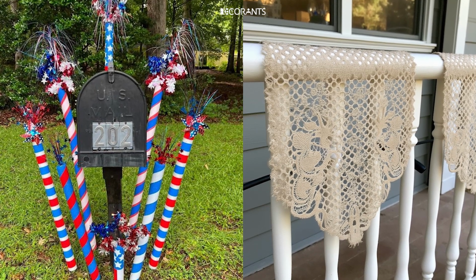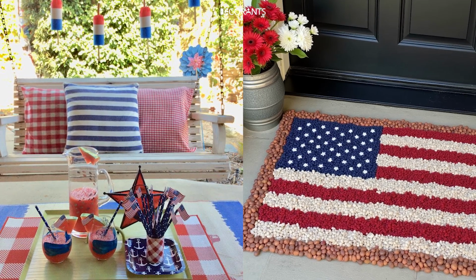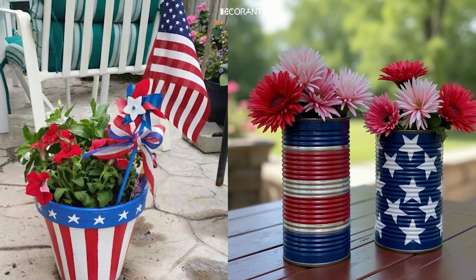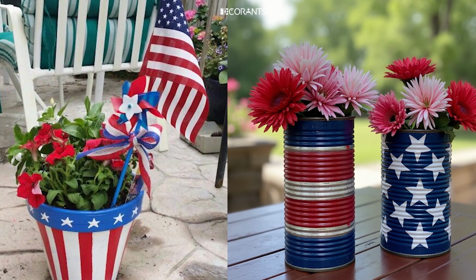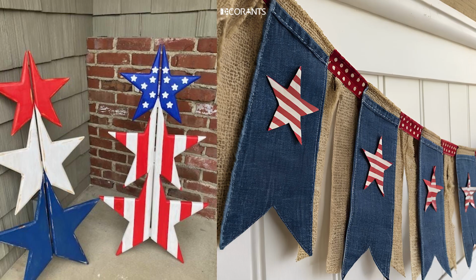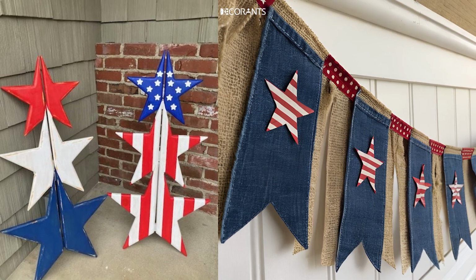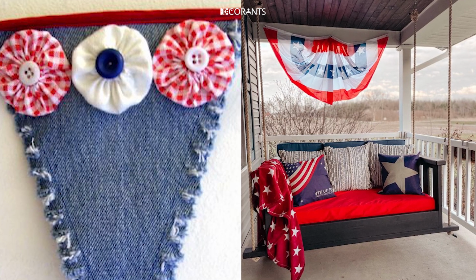Garlands made of fabric stars or rustic wooden signs with painted fireworks give the space a handmade, Americana feel. Potted flowers in coordinating colors, think white petunias, red geraniums, and deep blue lobelias, add life and natural texture. Line steps with lanterns, LED string lights, or mason jars filled with fairy lights for soft illumination after sundown. Even the smallest porch can be transformed into a patriotic haven with just a few thoughtful accents, turning a simple stoop into the heart of the celebration.